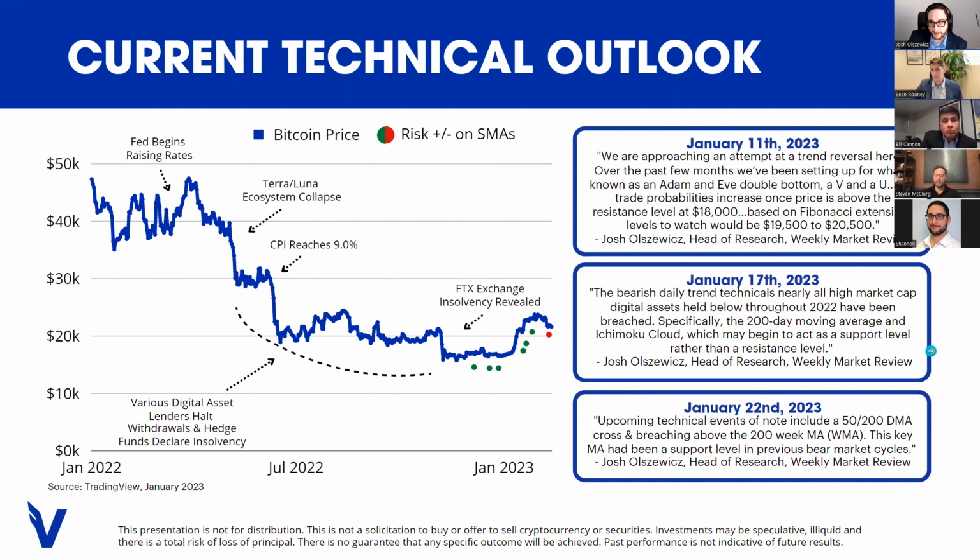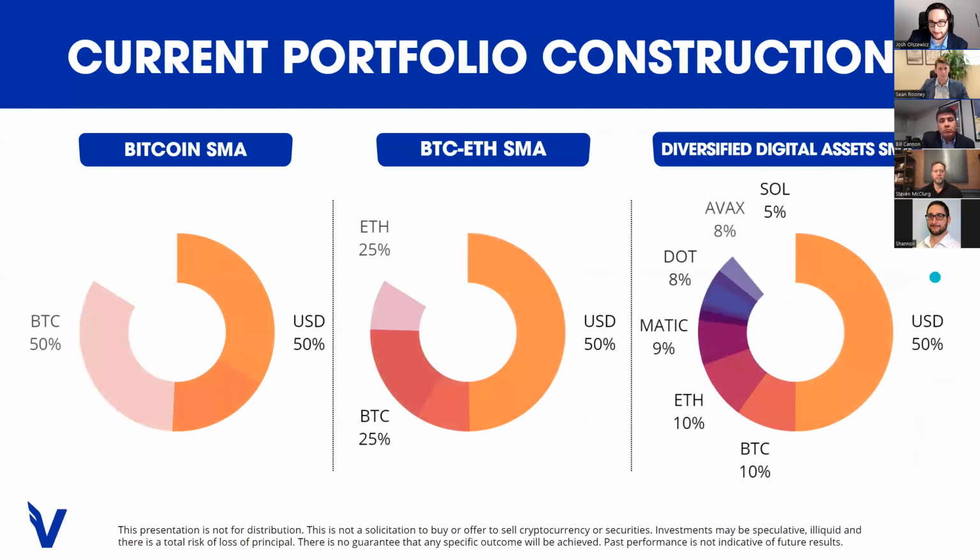The whole point of this risk managed process is to allow us to step aside and move into cash when there are instances of event-driven price action or risks, tailwind risks that are coming potentially, regulatory risks that are upcoming, for example, and it allowed us to remove risk most recently. But technicals definitely play a massive part in our decision-making process.